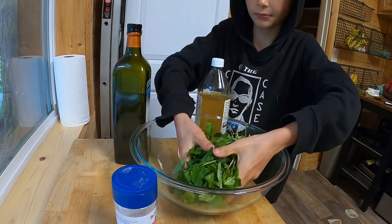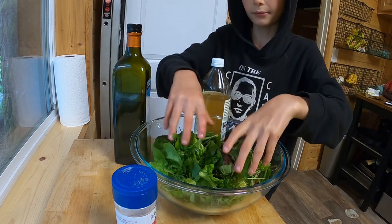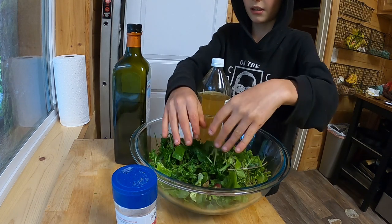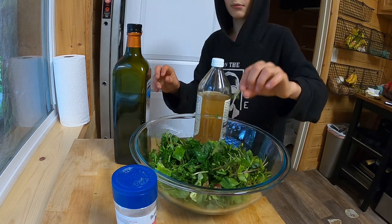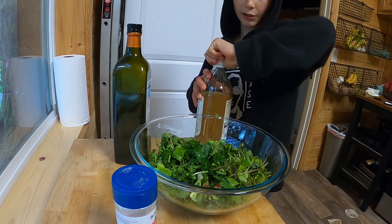Number 15, mix. And then number 17. This is basically a salad of most of the plants I know.